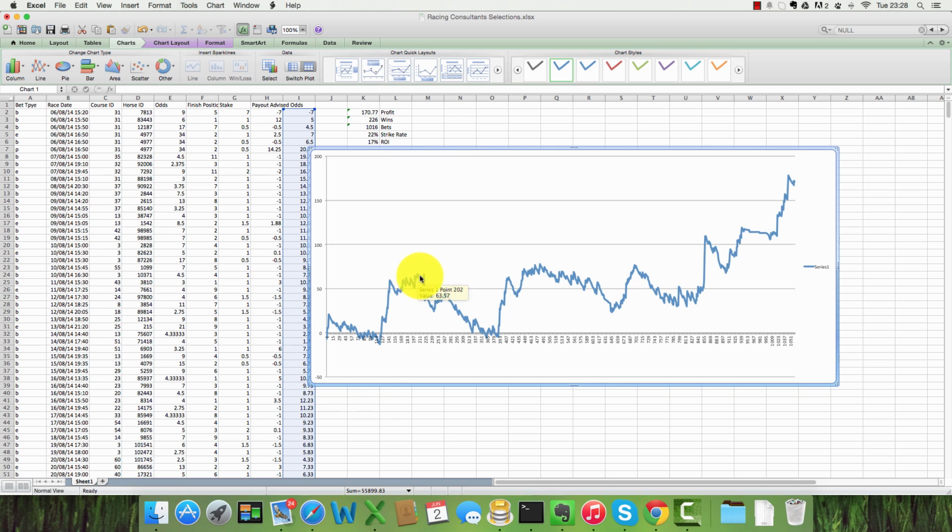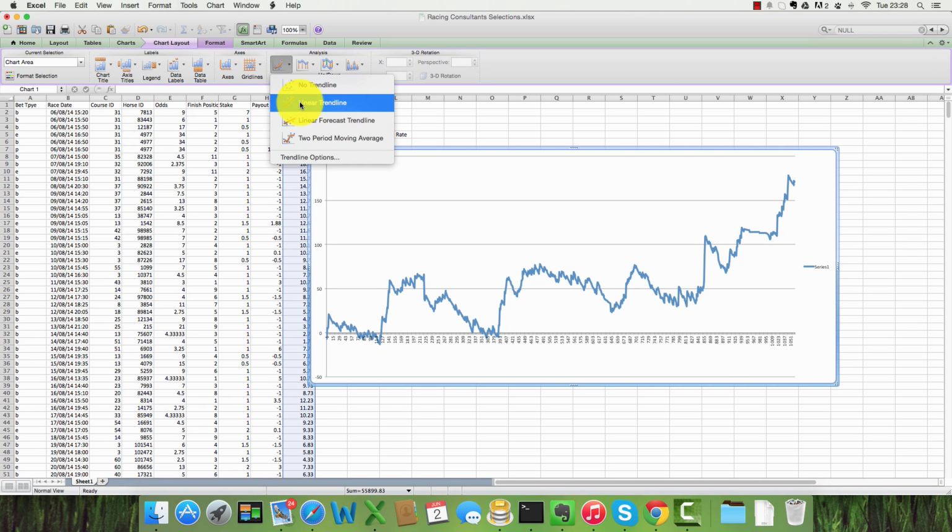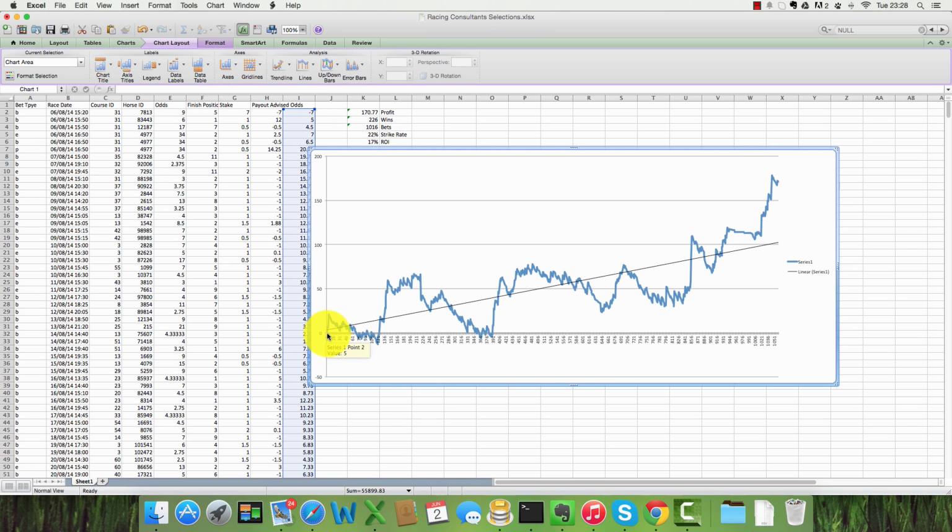But let's throw a trend line onto this quickly. You can see that the trend line going through this is just complete linear growth, straight up. Of course, we go above it, we go below it, above, below, and that's the same with any market, any type of betting, be it horse racing, stock markets, forex, whatever you do, it'll be above, below. But this is a consistent, nice, linear, smooth upward motion that we're getting from these selections.